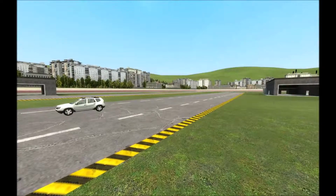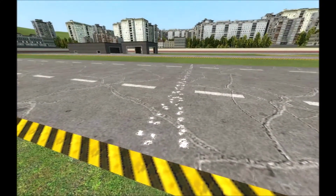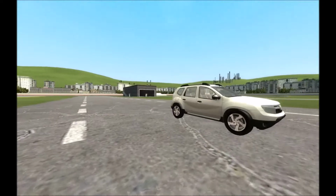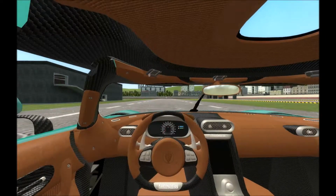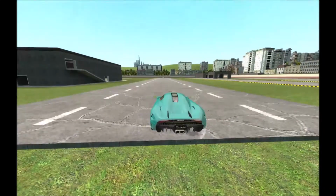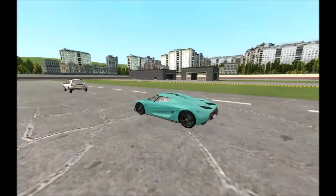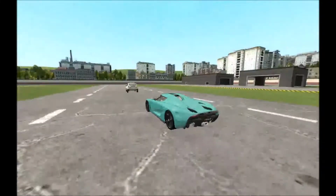Up next on our test includes the brake test. The car will deploy the brakes on the dotted line. The goal is to not hit the parked Dacia Duster. Let's see how the Regera does in this test. Very good. The car stopped before it hit the other car. Well done from the Regera.